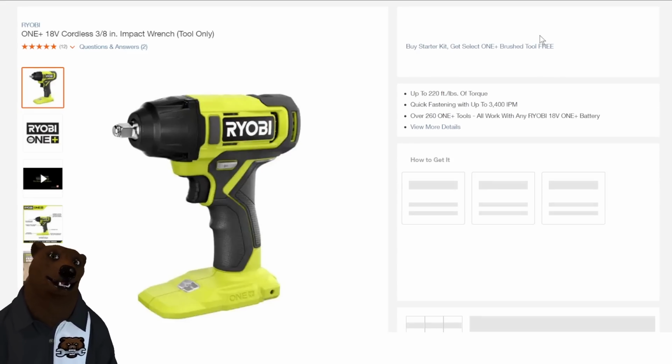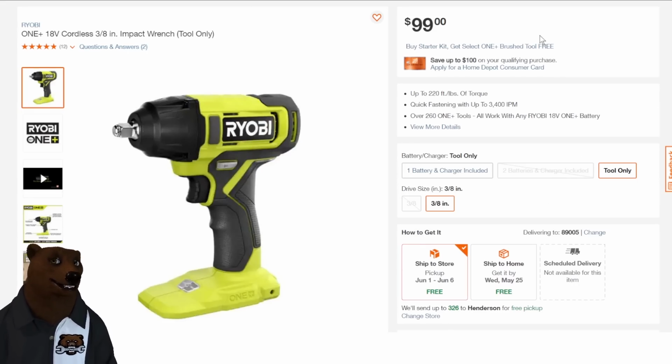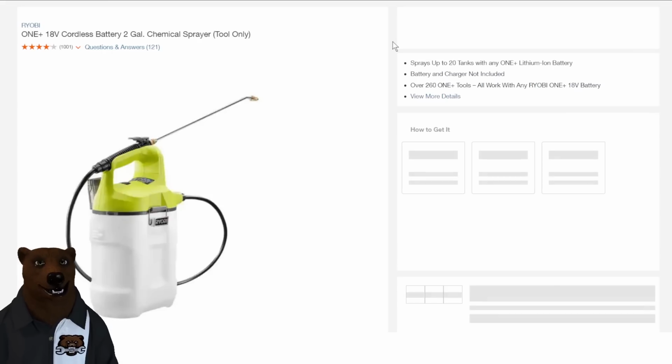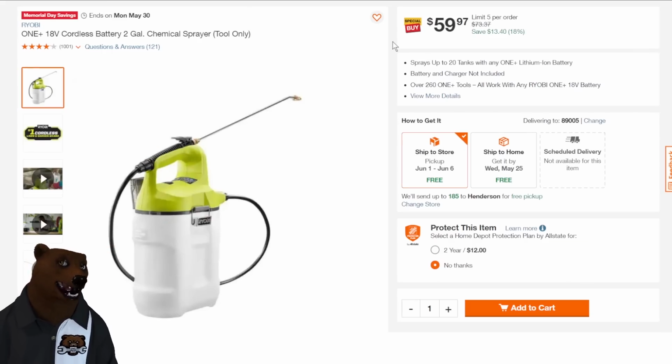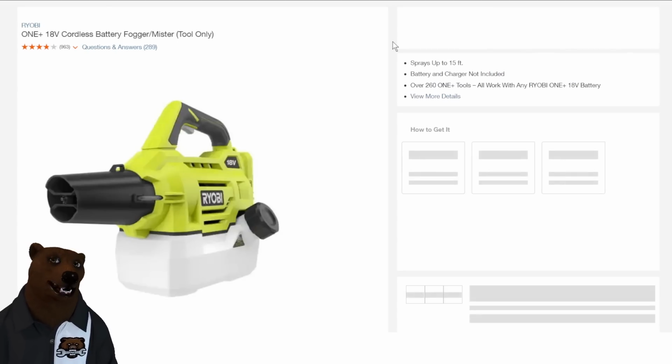Next up, we got the 3/8 impact wrench. Now, this is something to consider, especially if you like doing a lot of DIY kind of stuff. $99 on that. That is a solid DIY weekend warrior impact wrench. Next up, we got the chemical sprayer, a 2-gallon chemical sprayer for $59. Again, see, this is a special buy. They're showing that it's $70-some on the list, but here it's $59.97. Rather than get the free tool on this, maybe grab this as a Memorial Day savings and save your free tool for something else. All right, we got the fogger.